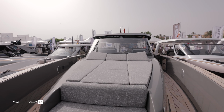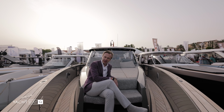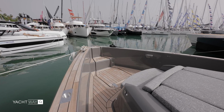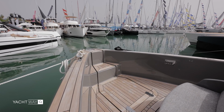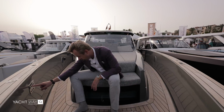Now, if you're not big into lounging or laying down, you also have the option to use this forward-facing bench and enjoy the views from here. What you could do maybe is put a small table here. Maybe there's a way to mount one here, so while you're sitting, you have a place to put a cocktail. But otherwise, great place. Plus, you also have access to your anchor arm out.